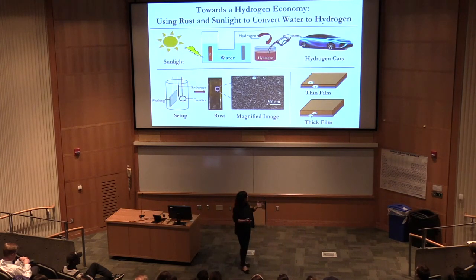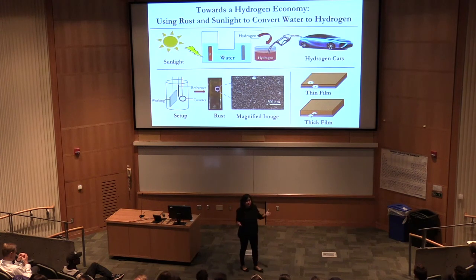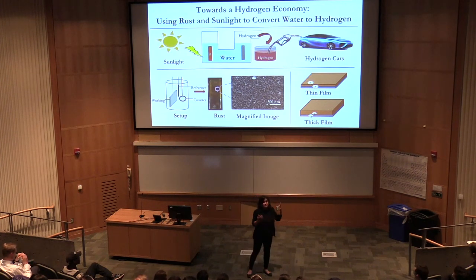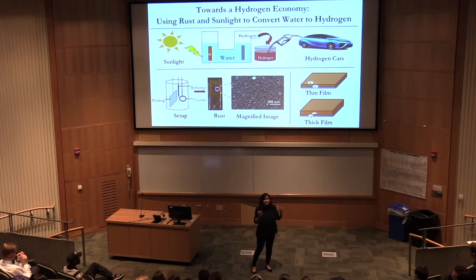And why is that? It's primarily because when you shine light onto rust, there is formation of mobile holes. And these mobile holes have to contact water to drive this entire process. But in thick films, that's not possible because the film is really thick, and these holes cannot come in contact with water, making this entire setup fail. That's why we came to the conclusion that thin films are much better to run this system.